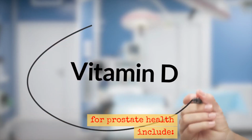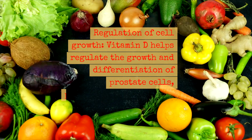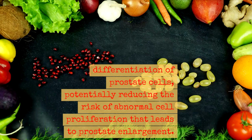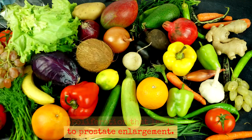The benefits of vitamin D for prostate health include regulation of cell growth. Vitamin D helps regulate the growth and differentiation of prostate cells, potentially reducing the risk of abnormal cell proliferation that leads to prostate enlargement.